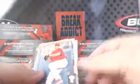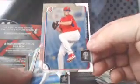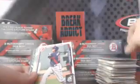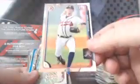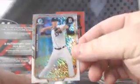He's up. Got blasted in the face last night, if you didn't see. There's a Philly. Aaron Nola, first Philly. Colin Moran, Astros. Tyler Naquin. Ooh, I see some blue back here. Wes Parsons. Another Twins, or Tigers mini.